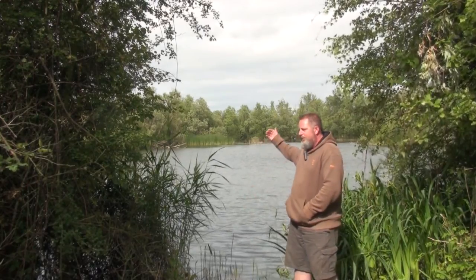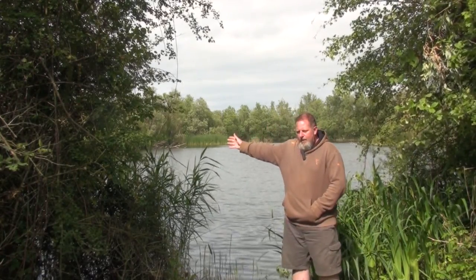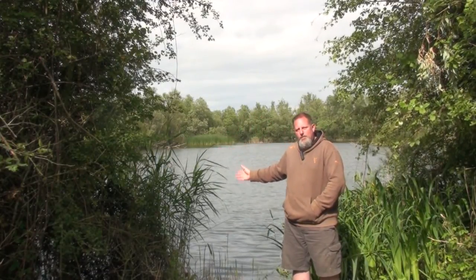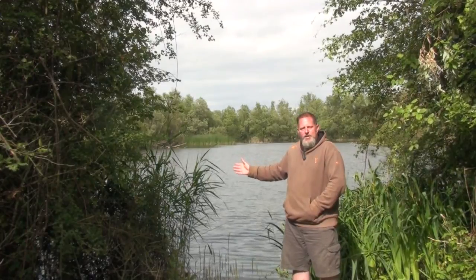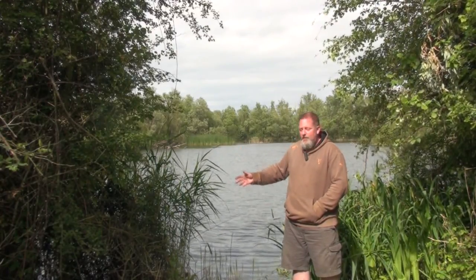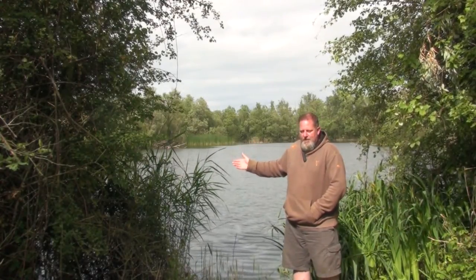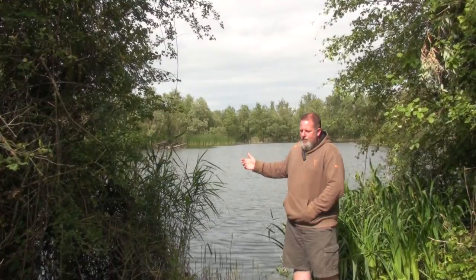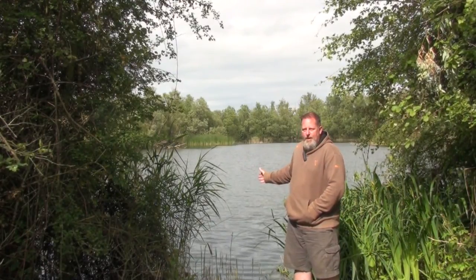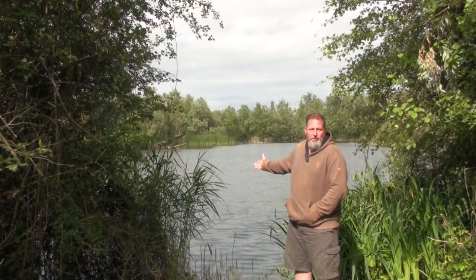Yet again, lots of islands, dot islands, finger bays. As with Meadow, it's a lake that lends itself well to the mobile angler. If you see fish and you can move on them, then you've got a very good chance of catching them. If you don't move on them, you haven't got a chance of catching them. But it's an extension to Meadow. It's where they spawn this time of year. Lots of interesting habitat. Come and have a go.